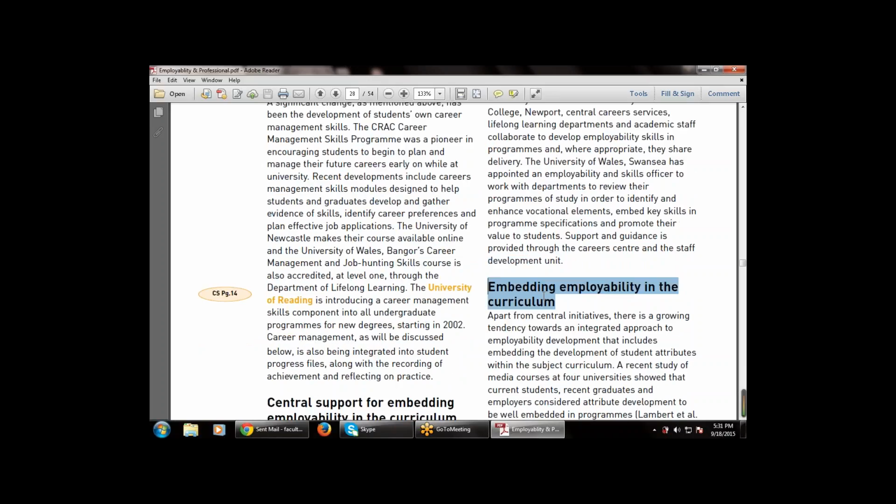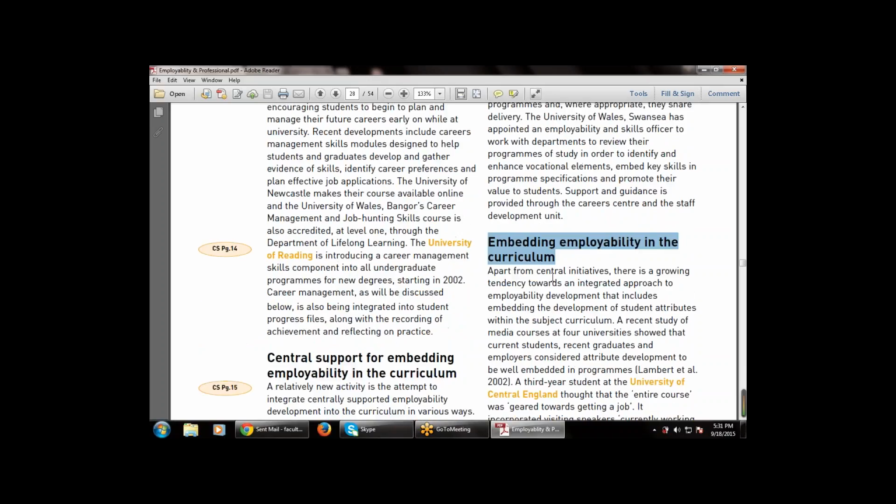Next is embedding employability in the curriculum, that is, how to embed employability in the curriculum. Apart from the central initiative, there is a growing tendency towards an integrated approach to employability development, which includes embedding the development of student attributes within the subject curriculum.